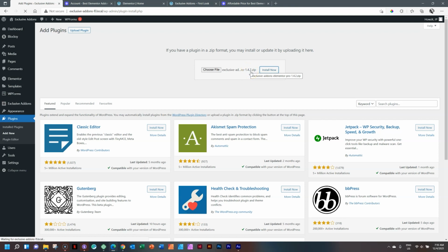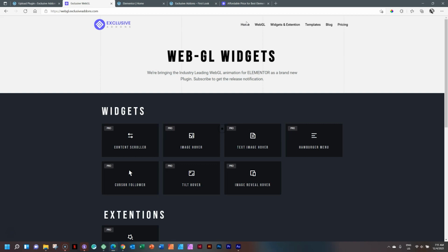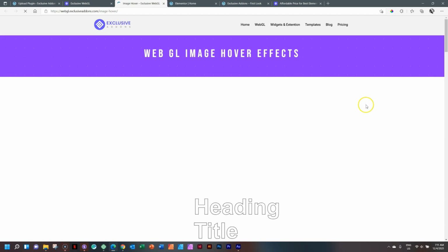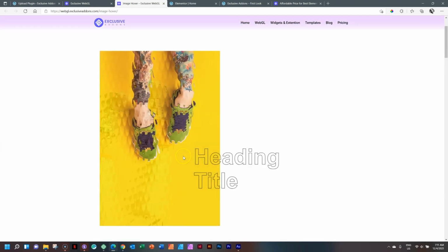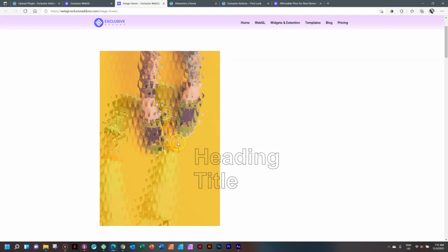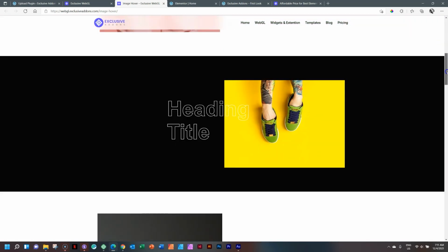Just to note that Exclusive Addons also come with another feature, which is WebGL widgets. And this is taking animation again to a new level. For example, if we have a look here at image hover, you're going to get this kind of effect, heading title. And this is a little bit different than the normal widgets. And they've decided to classify it separately as WebGL.